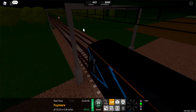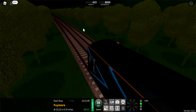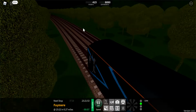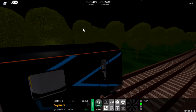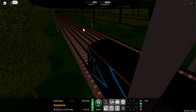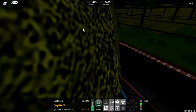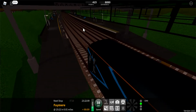Now we continue going over to Faymeal Station, and we'll check out the new door sounds and also the new idle sounds, because we'll hear that since the train's idle at Faymeal. Who would have guessed? Yep, and there's the station, so I need to start slowing down. Go down to 45 or 46, close enough.